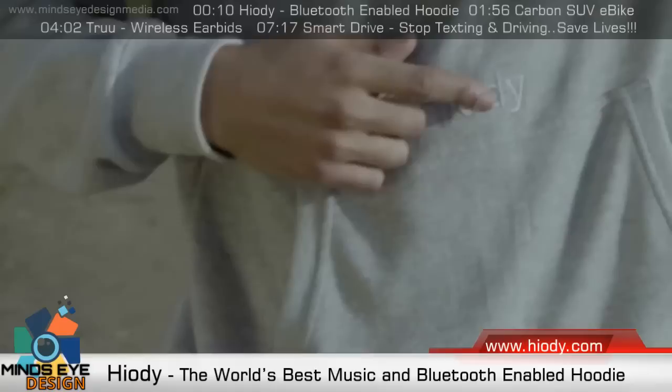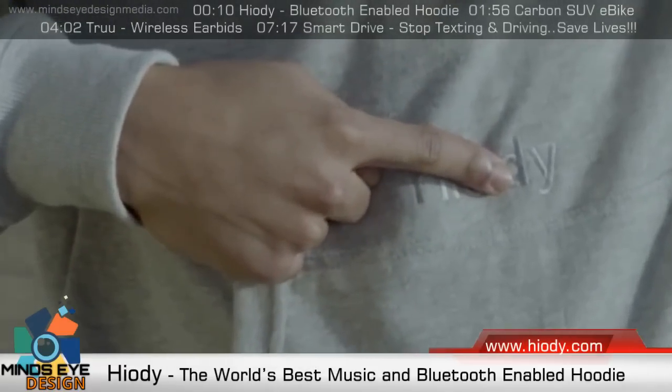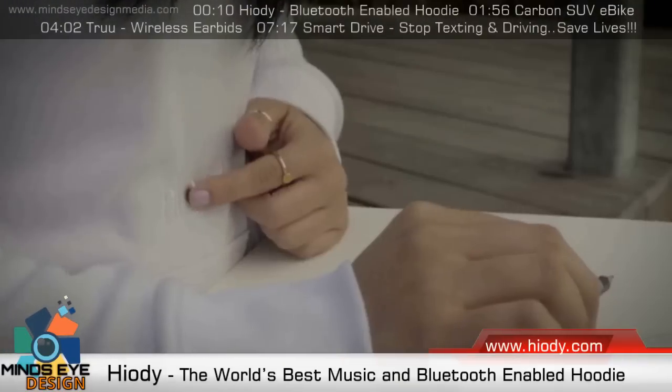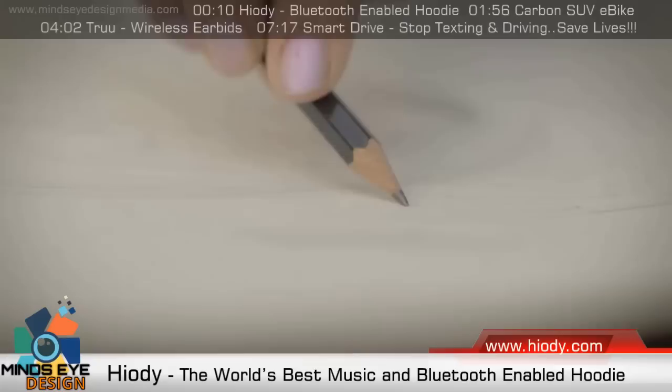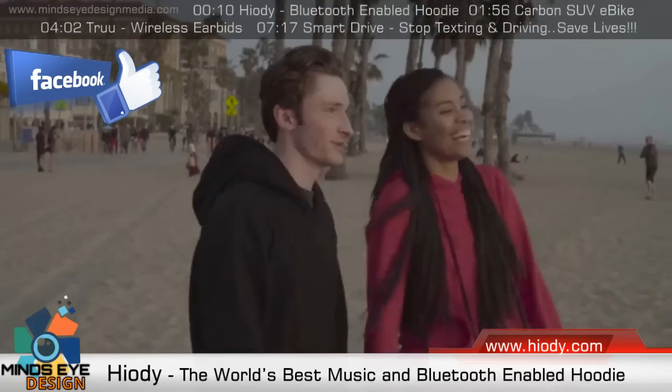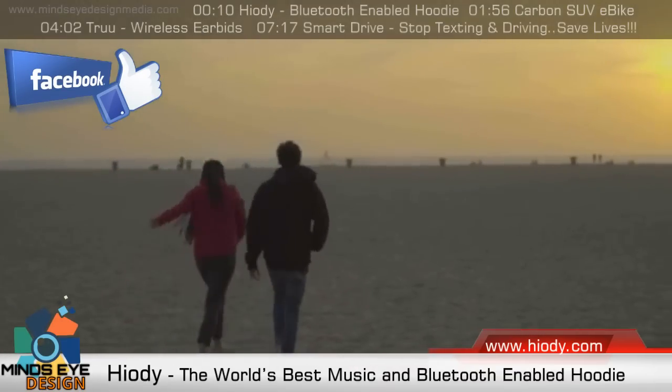But on the off chance you want to drop a call, hold the button down while the phone's ringing. To play, stop, or pause, it's a single click. To forward a track, it's a double click. Rewind, triple click. If you want to answer a phone call, it's a single click and another single click to hang up when you're done.